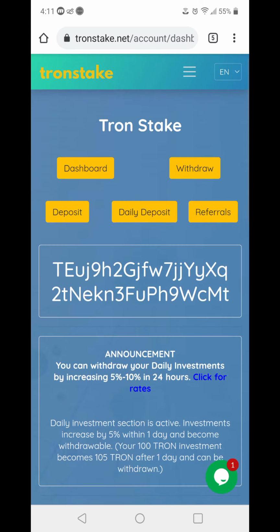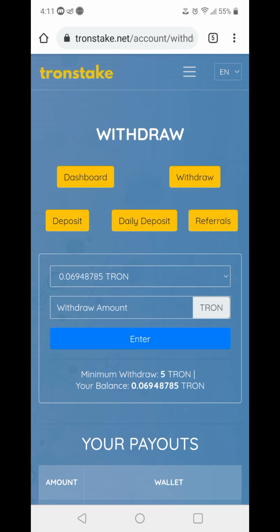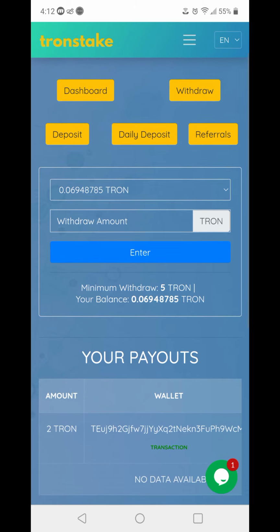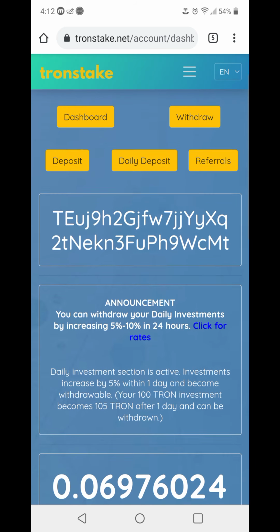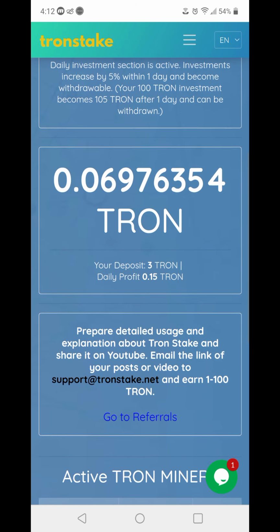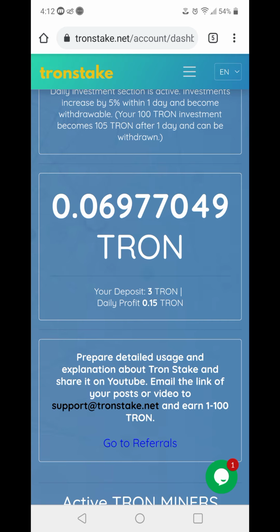So after that, I'm hitting withdrawal. Right now it's 5, but the first one is 2. But you can see that I was able to withdraw 2 Tron. So, let's go back. It's still, whatever you want to call it, quote unquote, mining.